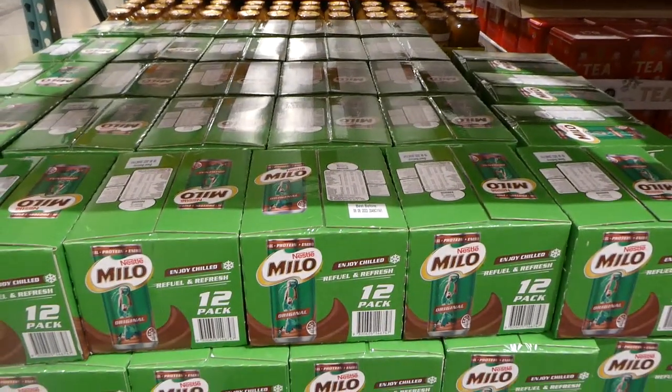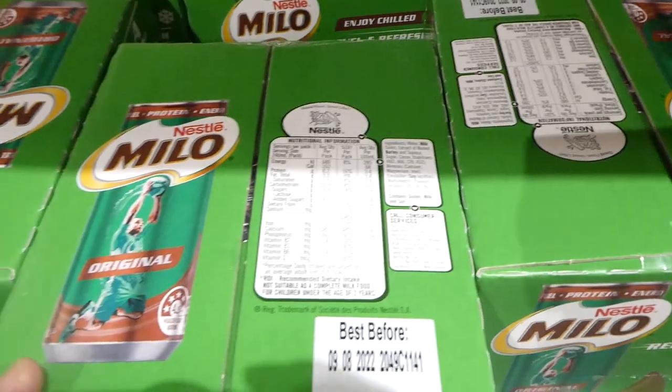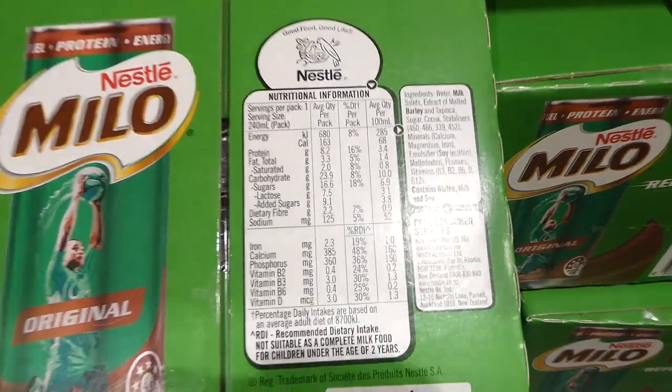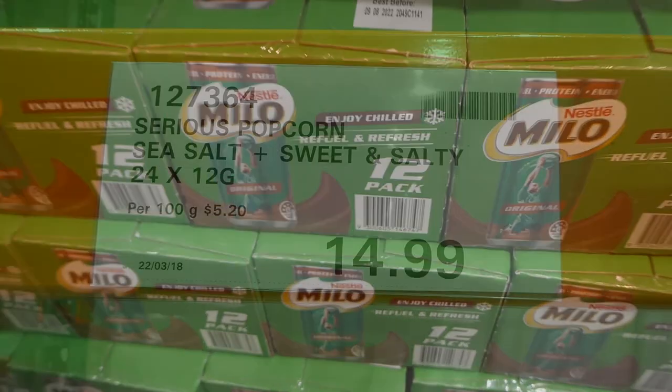That's really neat. Nestle Milo cans, you get 12 of the 240 ml cans for $27. So I guess it's like Milo protein. Yeah, Milo protein cans. That's really neat. They're ready to drink. It does say that they're better chilled. But it's essentially like Milo, like the chocolate milk malt mix in a can.